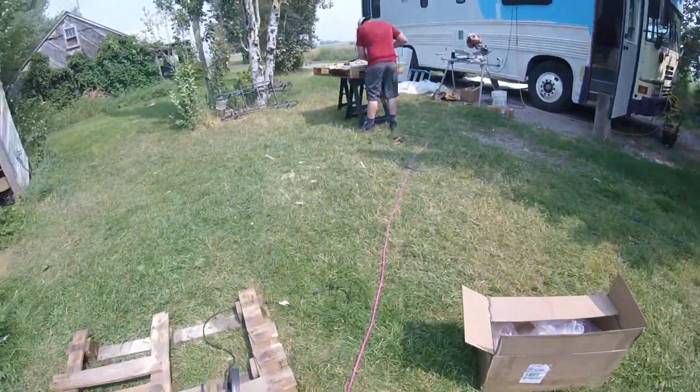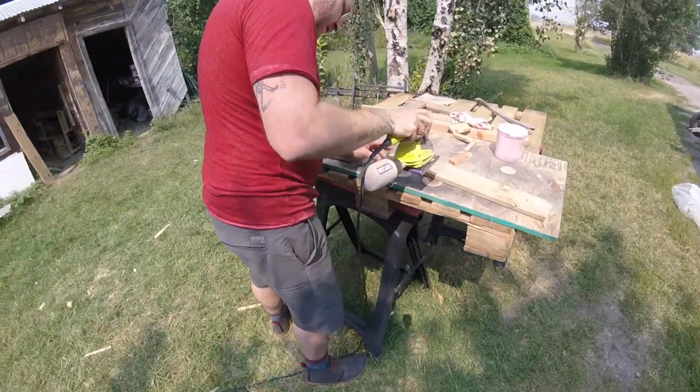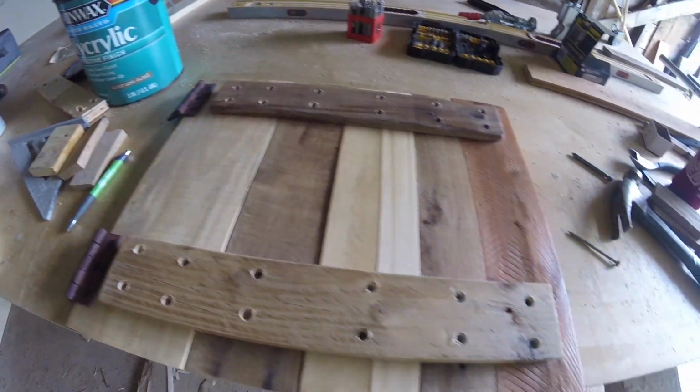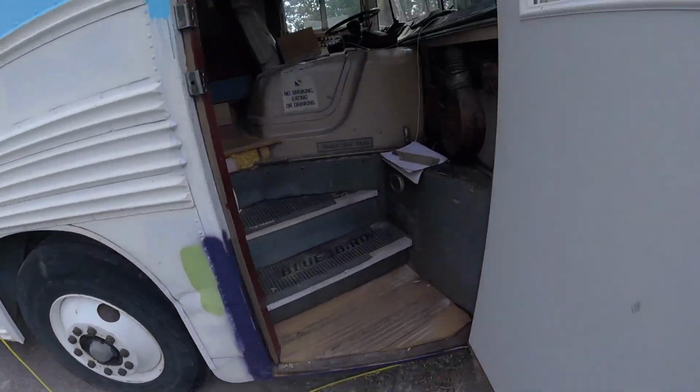Addison would find all the pieces at the right lengths and then be cutting and sanding. And with these ones, we did the sanding and the polyurethane before we put them together. So there's a very nice finished product.